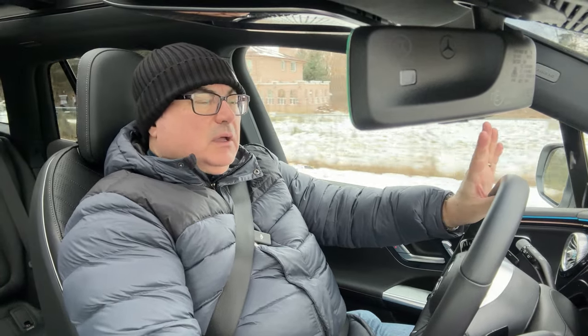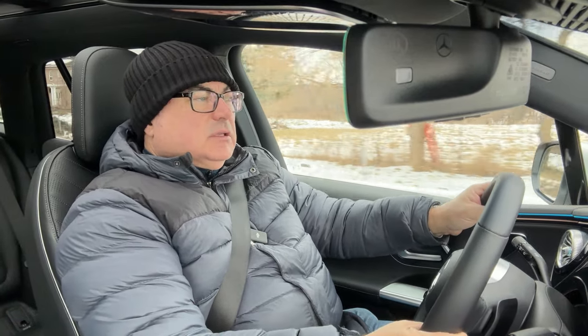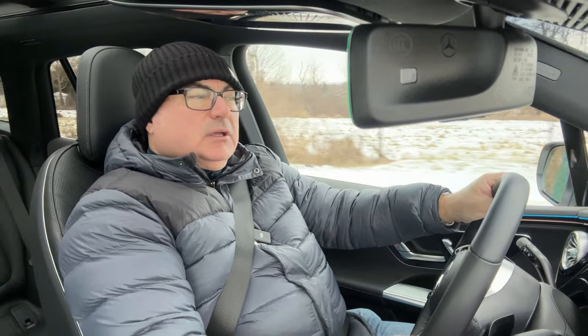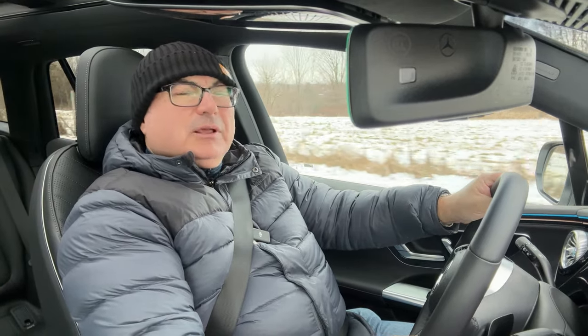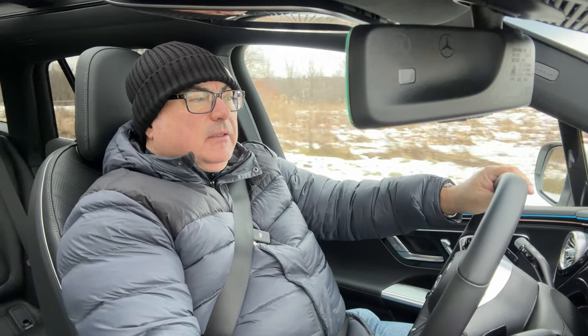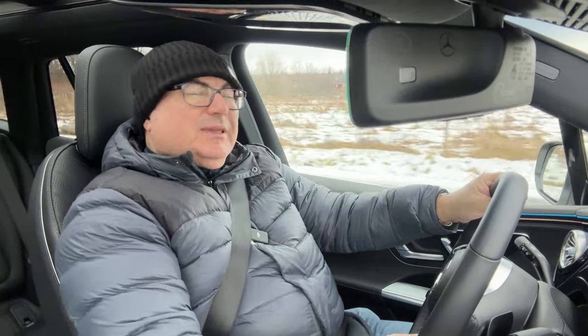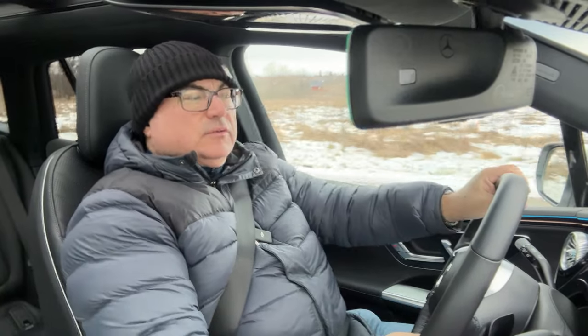In the summer, I wouldn't have any problem getting 350 to 400 kilometers on this in normal driving. But in the winter, it is going to take you down to that 250 range. If you're going highway, probably closer to 200. You'd have to check it. But again, it does support pretty fast DC fast charging, so it will work on a road trip. You just got to remember that you're going to stop a little bit more frequently and probably charge a little longer because of the cold temps, and that's natural for all EVs.